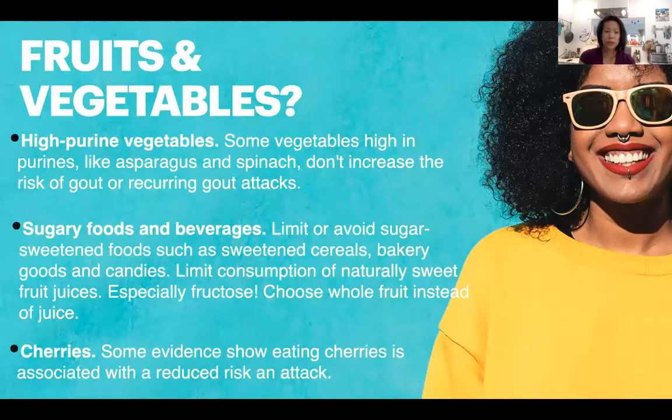Fruits and vegetables. Well, some vegetables actually have high purine levels, but studies have shown that purines in vegetables like asparagus and spinach don't actually increase the purines in your blood and don't have any effect on the risk of gout or recurring gout attacks. So vegetables are a safe food.